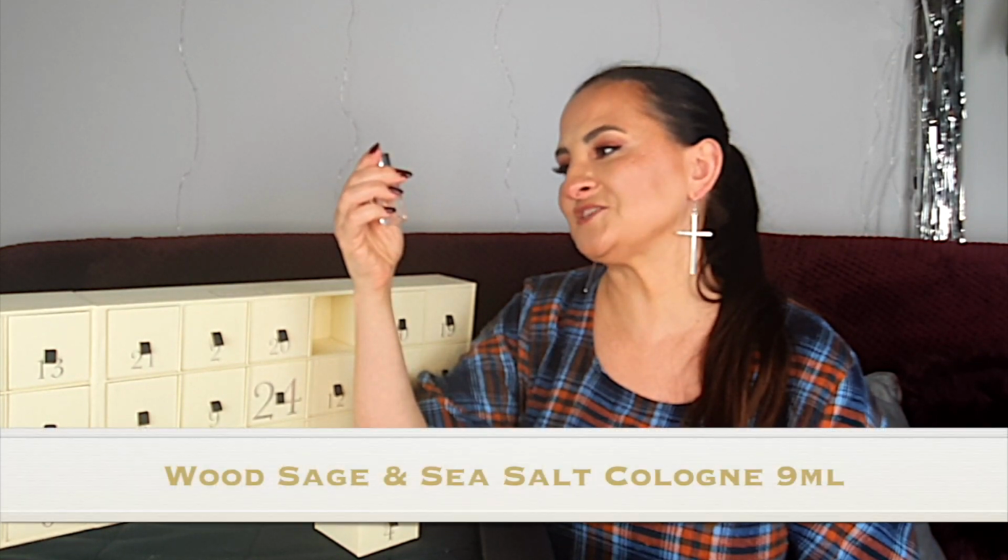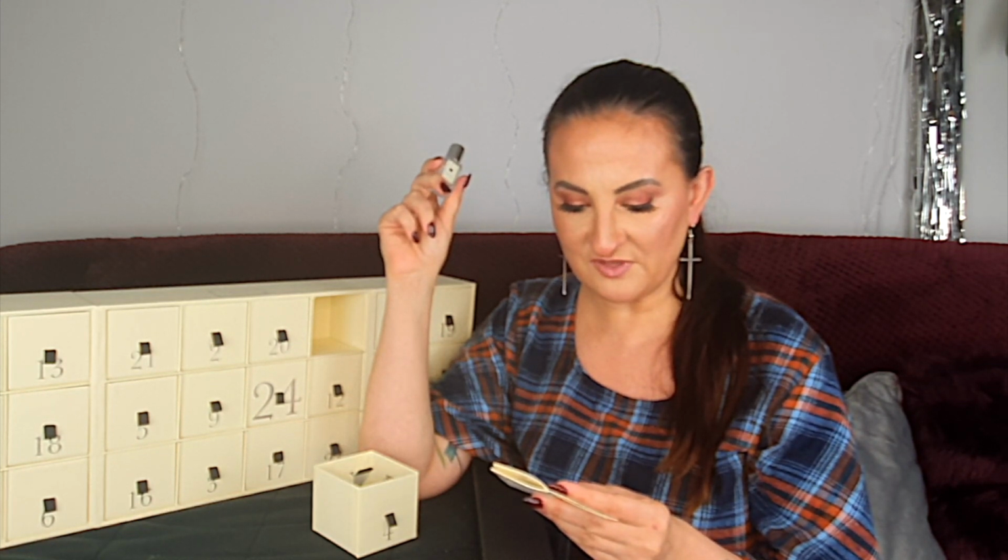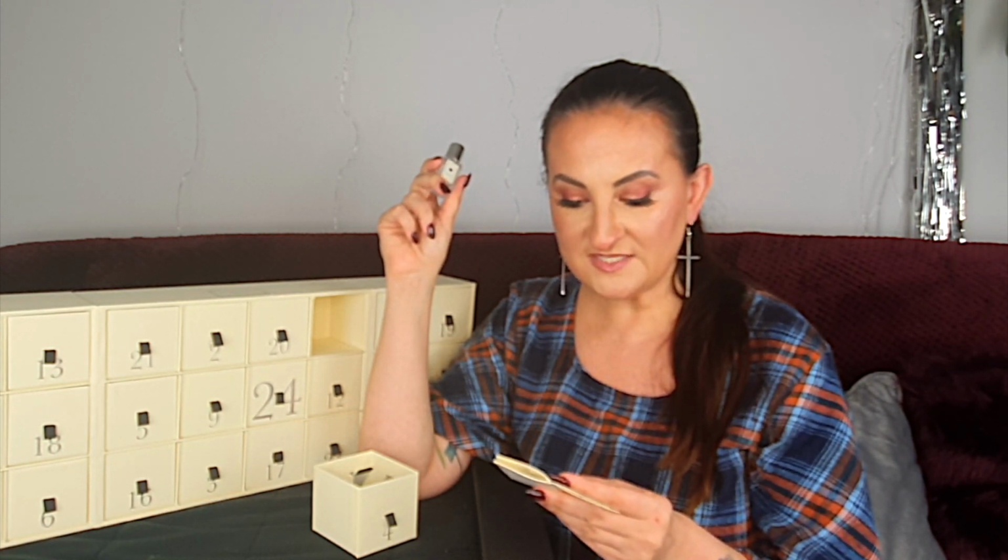So we have another fragrance, and this is wood, sage, and sea salt, and I know this fragrance and I love it. So the booklet says, sea salt is a powerful multitasker, traditionally used to soothe aching muscles, treat skin conditions, and flavor our food. We like ours best when paired with earthy aromatic wood sage as a part of our spirited signature cologne.